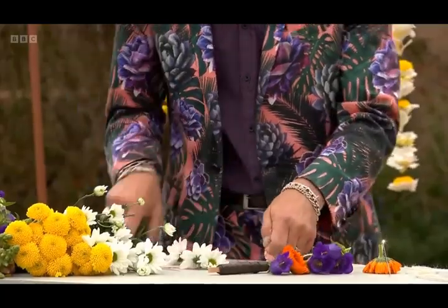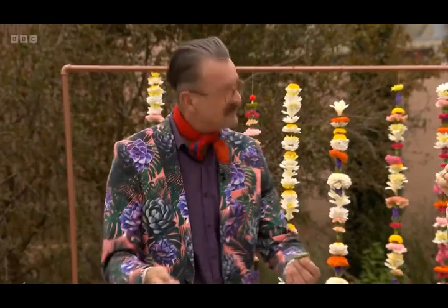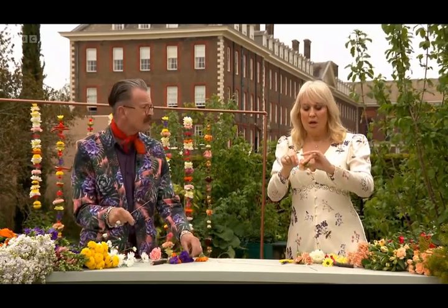And what about colours? Should there be a theme or not? I don't think there ever needs to be a theme. I love all the colours. As you can see from what I'm wearing, I love all the colours. Oh, no, wrong way. That way. There isn't a right or a wrong way, to be honest.